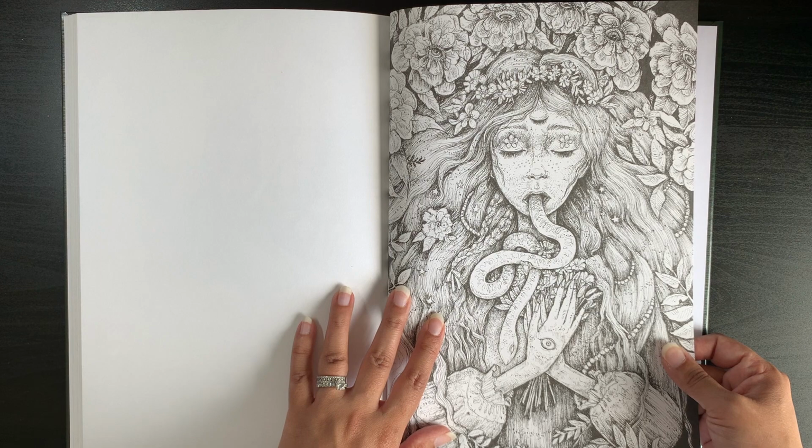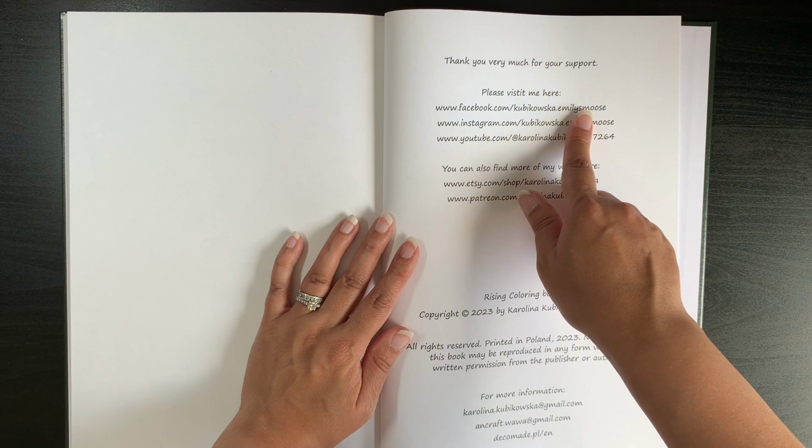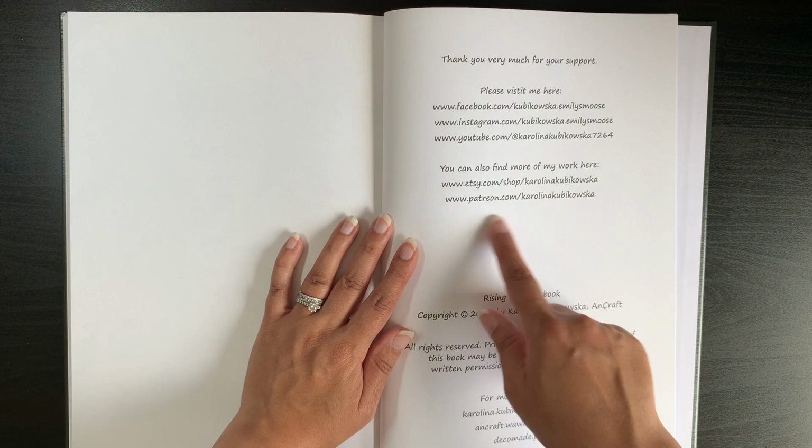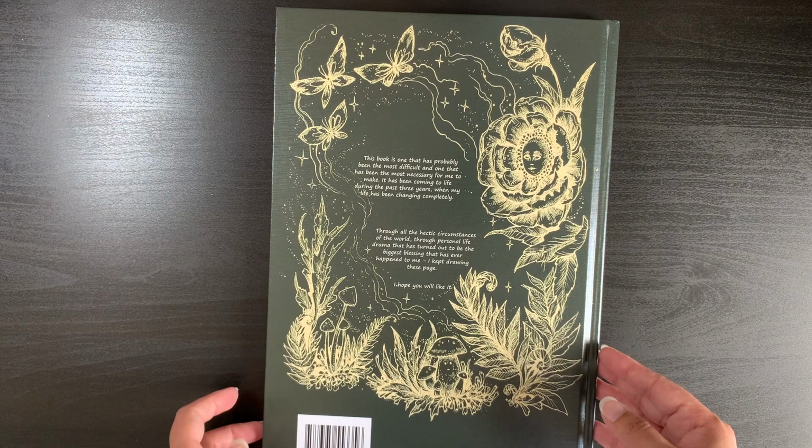And that's the end. I think that's the copyright information, and that's Karolina's Facebook group, maybe Instagram, YouTube. She has a YouTube, her Etsy shop, Patreon, and other contact details. Decomade. Yeah, and that is it. That's the back cover.